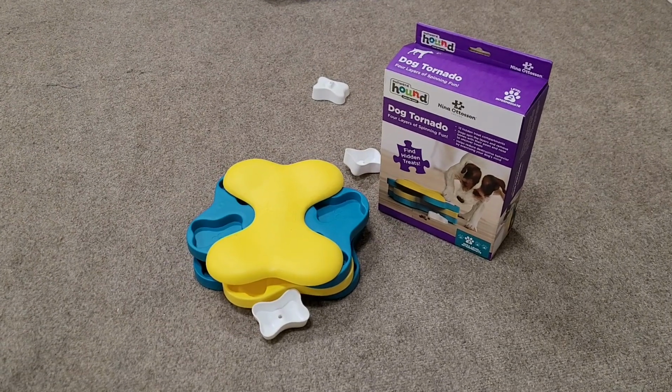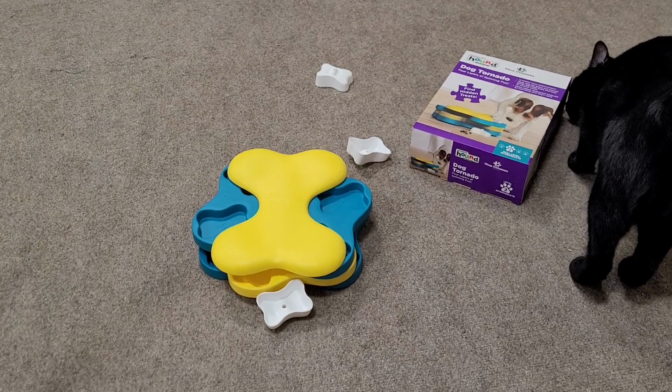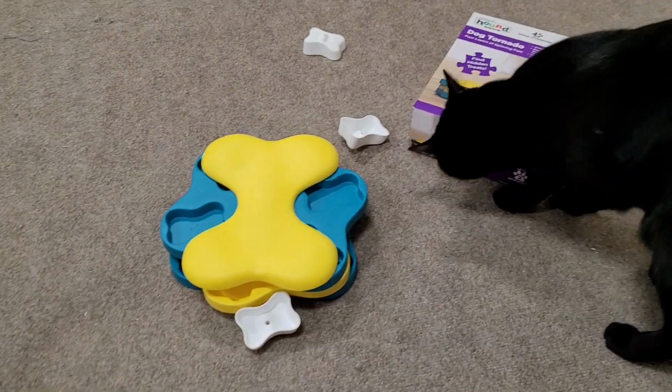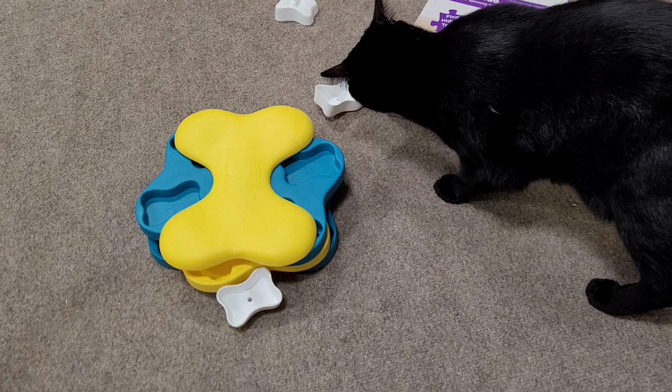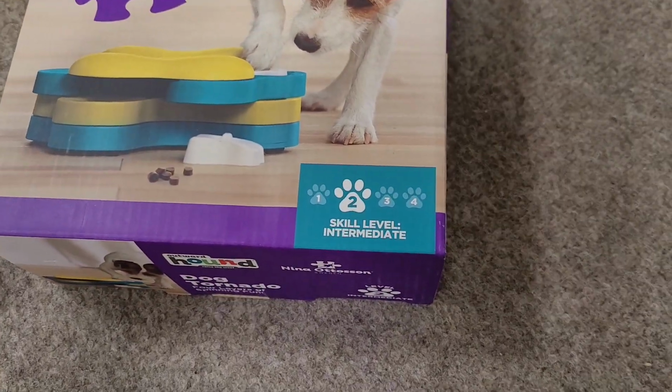So, I've been using this for a while, and Onyx seems to have figured it out. Can't say the same about Smokey. Boop, boop, boop, boop. But, yeah, it's been interesting, and I think it slows him down. On the skill level, I'd give this a 2 out of 4.